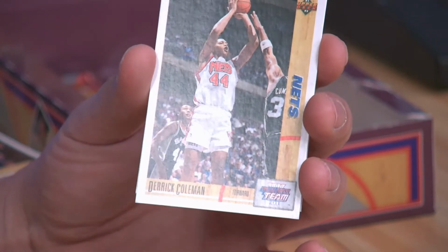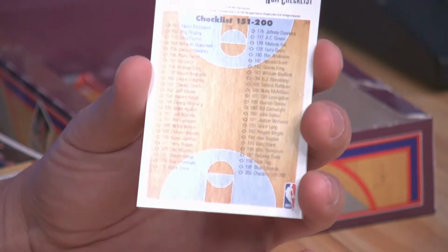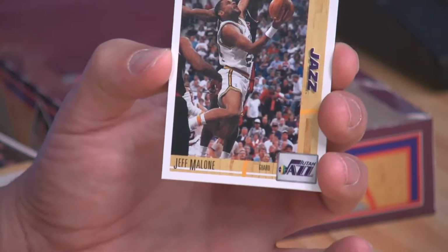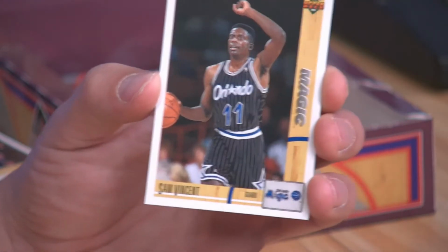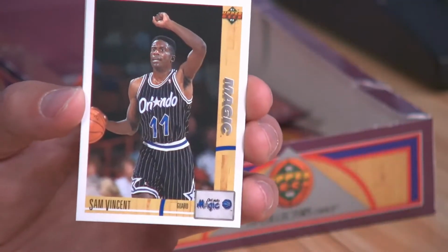Brad Daughtry. Derek Coleman. He was a good player. AC Green. We've got another checklist card right here. Jeff Malone. Sam Vincent. A Sam Vincent again, look at this. This is the 6-pack, I think. Double. Yeah, isn't that weird?